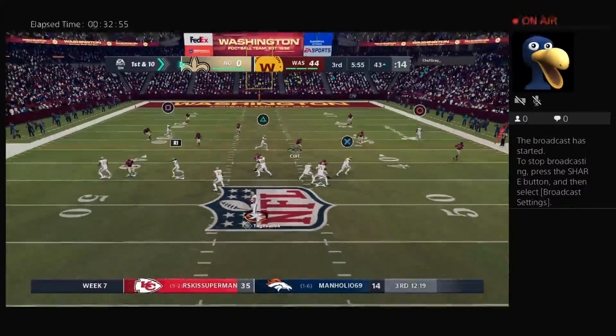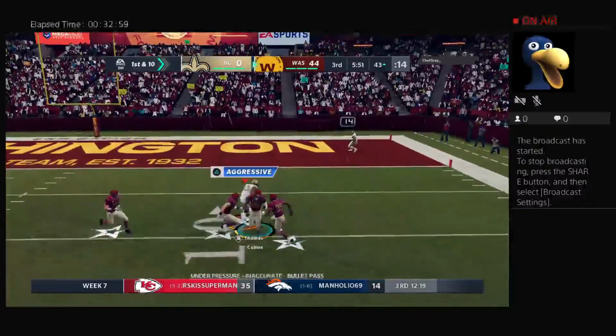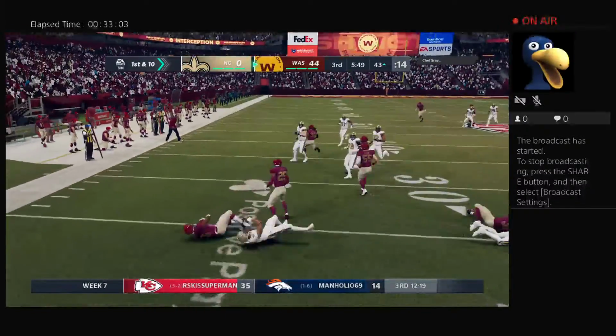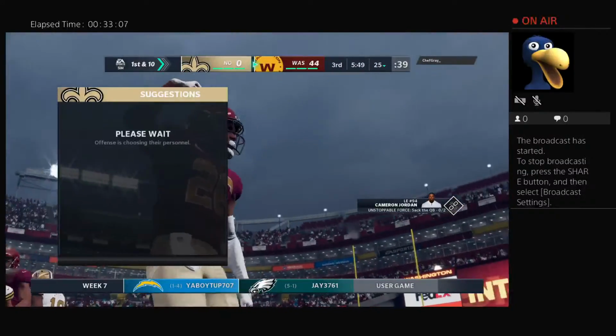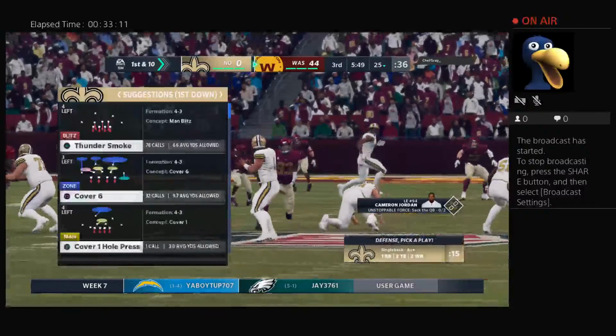Off of play action, Tagovailoa. Looking long for Thomas. And now here is another interception. Picked off by Landon Collins. And the return will stop right around the 25. The first half did not go their way, and that's not going to help matters at all.